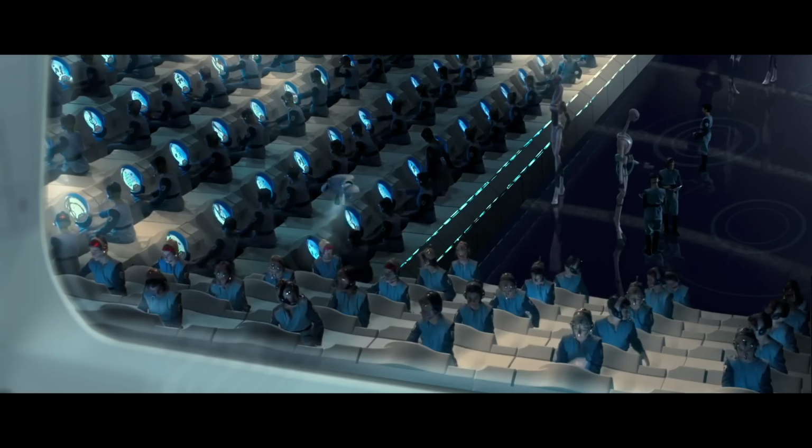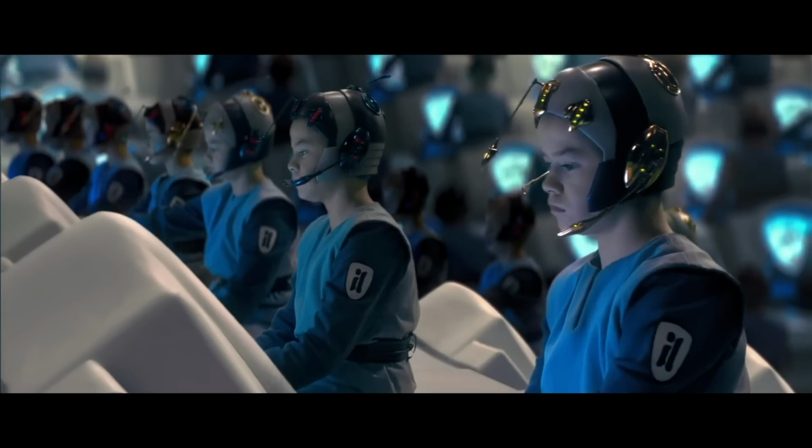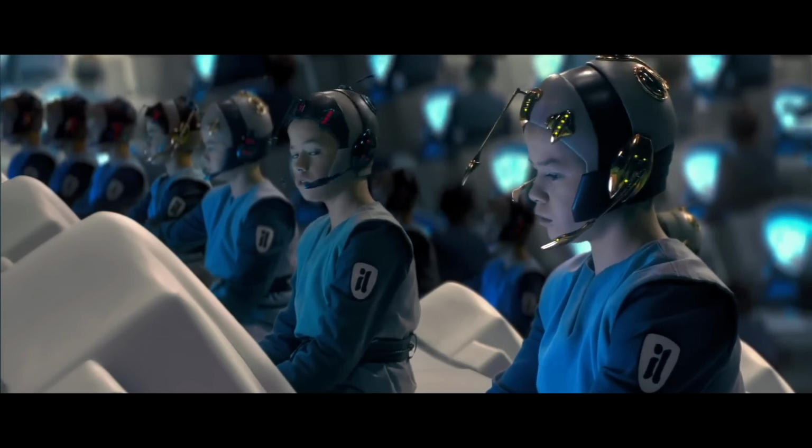Are the clones perhaps implanted with knowledge of every Jedi by using flash learning? Flash learning is how the clones were able to learn so much information within such a short time. Is it possible that the clones are exposed to a database which has a hologram or a picture of every Jedi in the order and a short description of who they are? This would allow them to be able to recognize any Jedi.